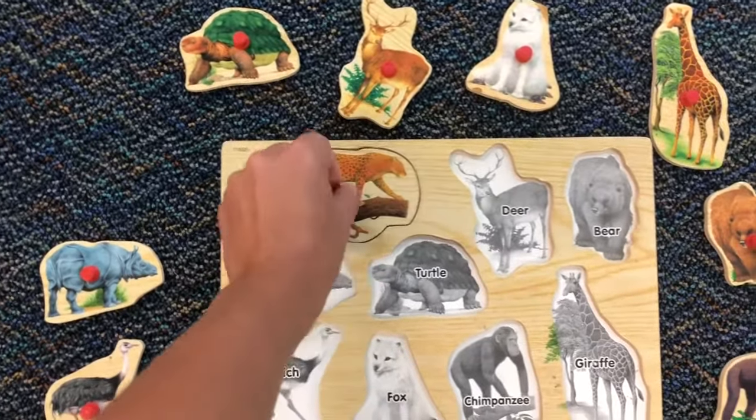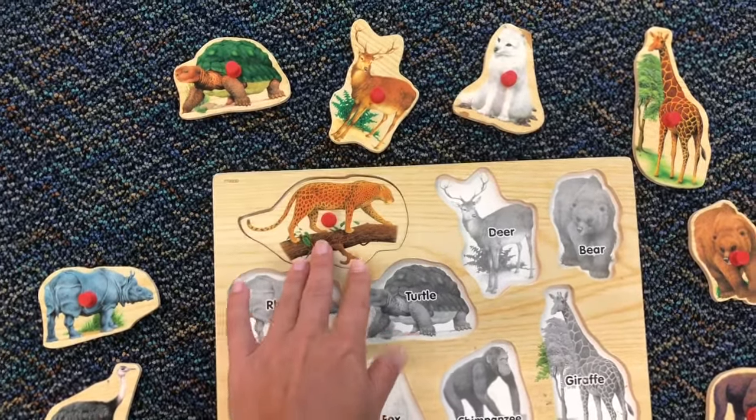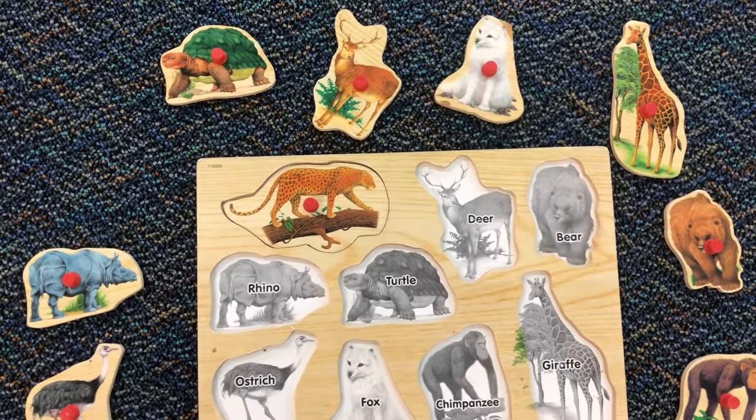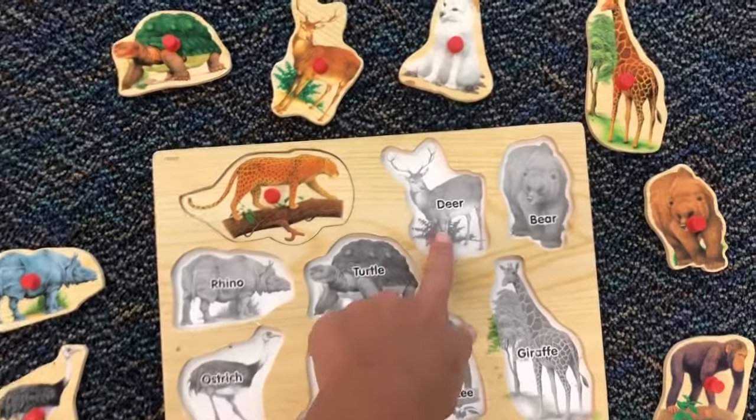And what did leopard start with? L, leopard. Can you say leopard? Leopard. Great job. Let's see if we can find the deer.